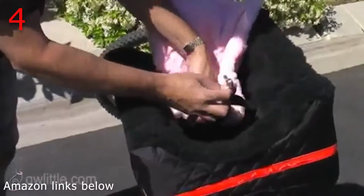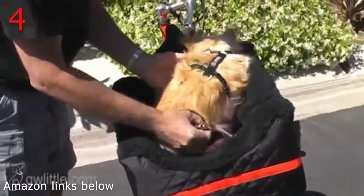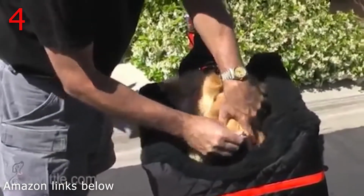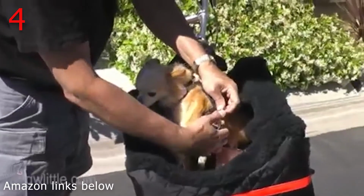Next, we recommend adding your pet's favorite blanket to help comfort them. Add your passenger, who should be wearing an optional safety harness. Then adjust the triple point tether strap to a length which is right for your dog.